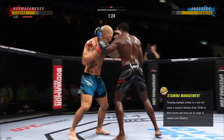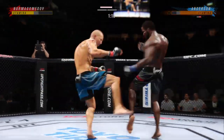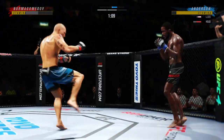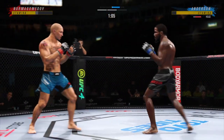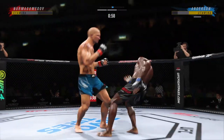So a much different approach for him here in this second round. He was a little bit tentative in round one, a little bit of a feeling out process. Now he has clearly found the range. We'll see if he can continue with more activity here in round two. Whoa! He's in trouble. He's hurt bad.